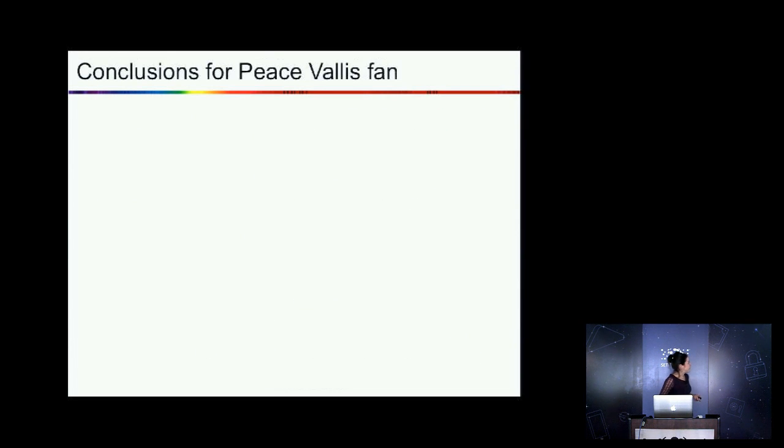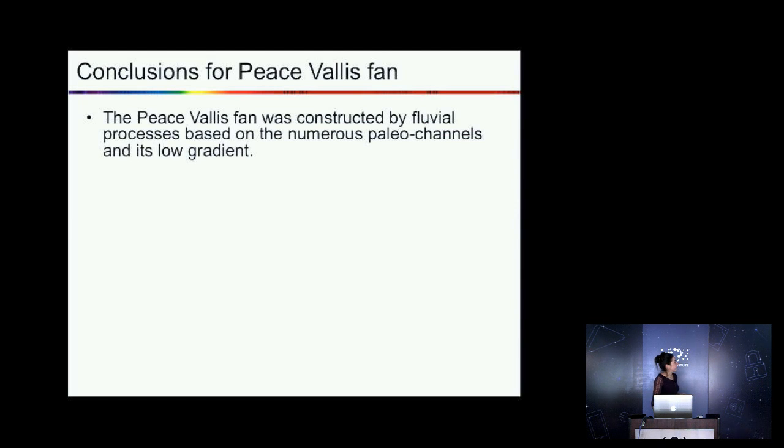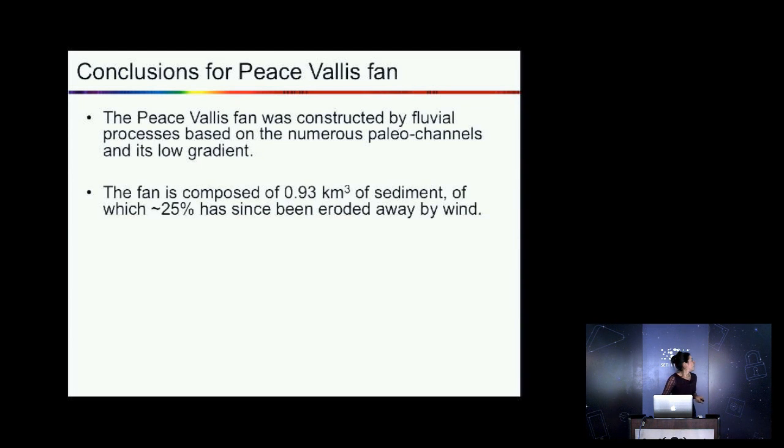So the conclusions for the Peace Vallis fan are that this was a fluvially constructed fan, and this is based on the morphology of these channels and its low gradient. Debris flows typically can't run out to gradients this low. They'll typically deposit at steeper slopes. The fan is composed of about 1 kilometer, or 0.9 cubic kilometers, of sediment, and about 25% of that has been eroded away since by the wind.